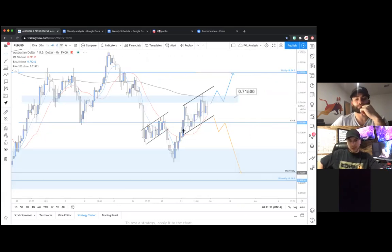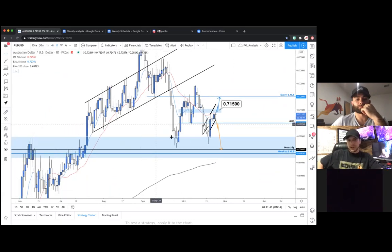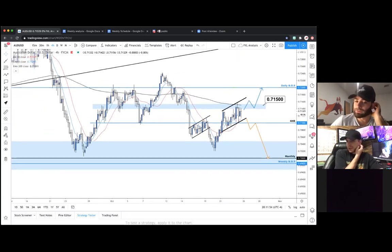So let's just go to the daily to see if this makes sense for a second as far as targets go. So yeah, this is essentially a range. Either way, it could easily make a push up to this daily zone. If we get some breaks of higher lows, we could definitely make a push lower down towards this monthly. So we've got to just really see how this one plays out. It's a little too early to tell.